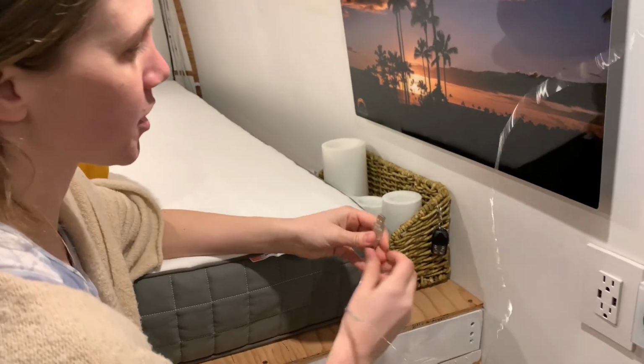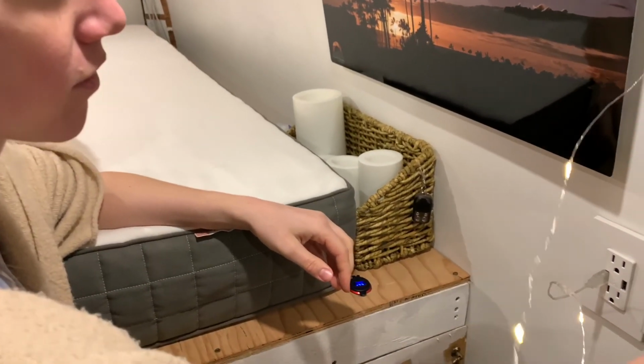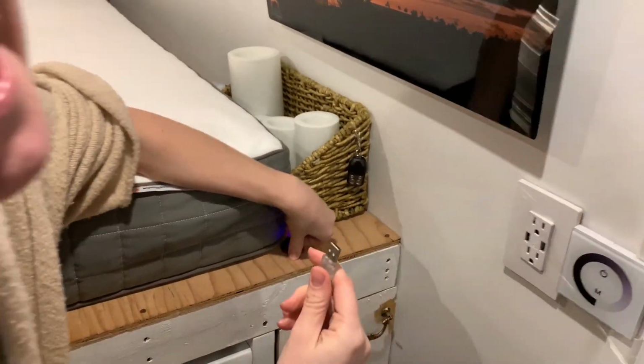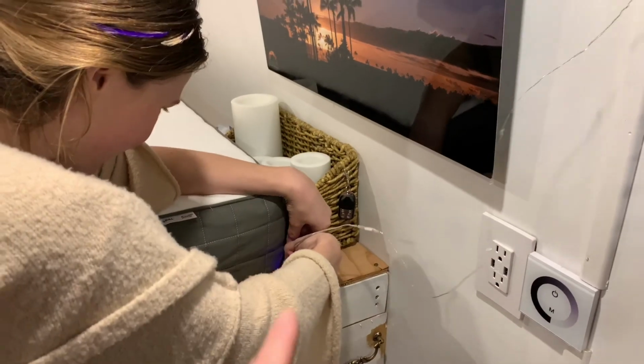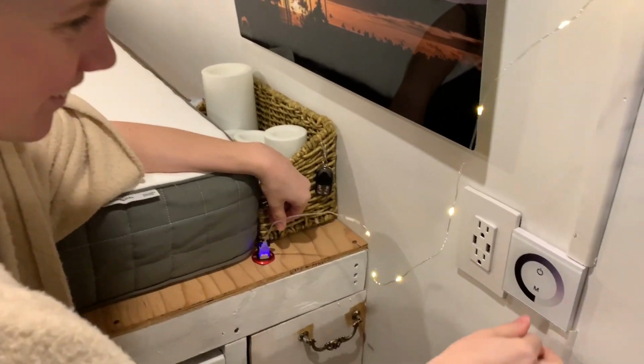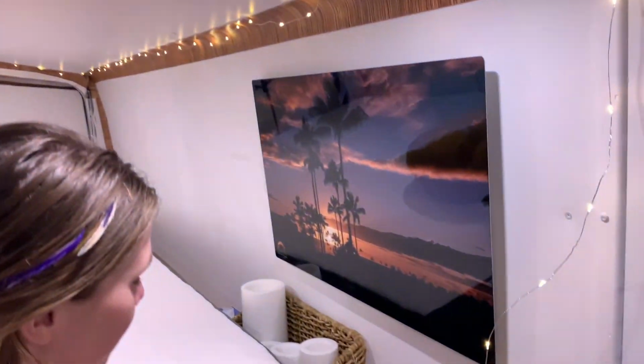Also, lighting options are these fairy lights. Put it in the other one. Save yourself the power. Put it in that one. Okay. Ooh. So nice. Moody. So moody.